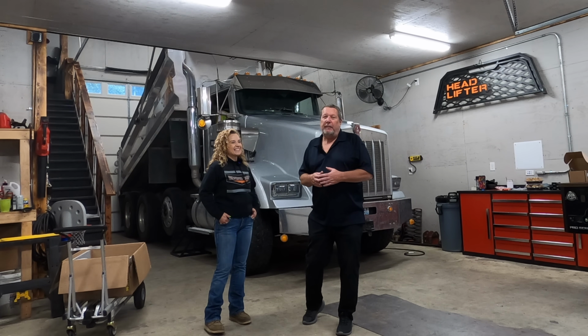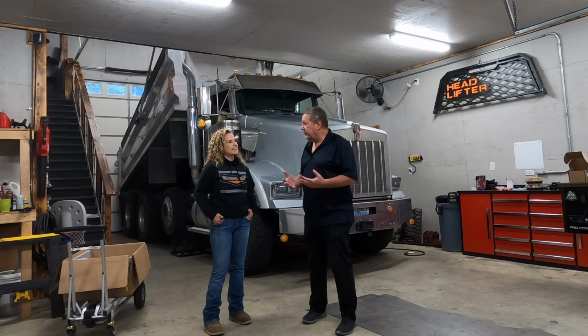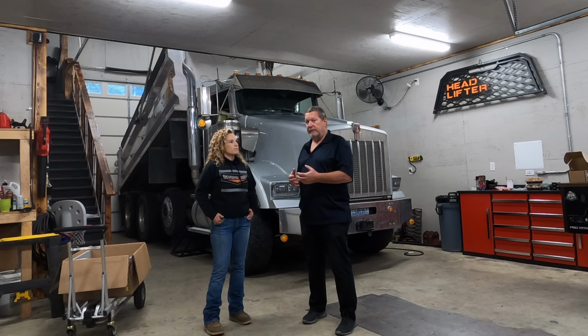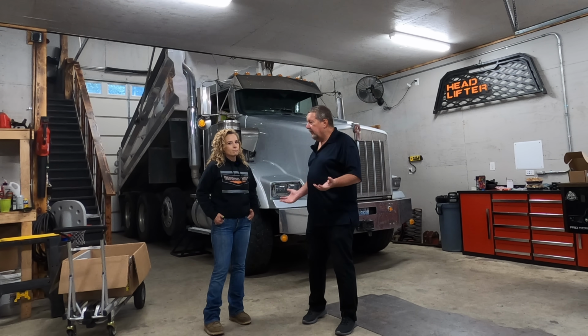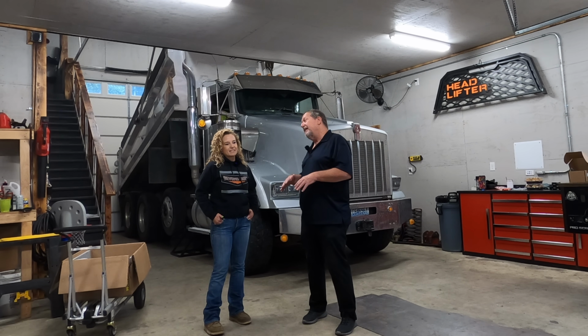So, hydrogen, as you know, is big in the news right now. In emissions control, a lot of states are looking at it. We see trucks built on full hydrogen as an alternative to electric. So this is something you can put on your truck today. You don't have to go buy another $200,000 or $300,000 truck that runs on hydrogen. We sell our devices for significantly less than that.